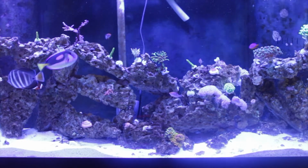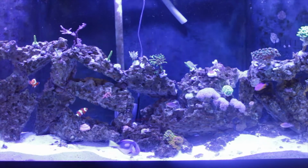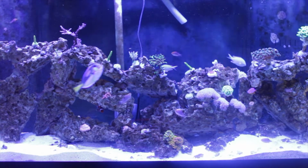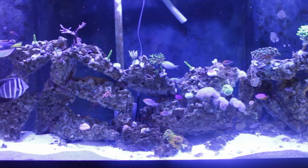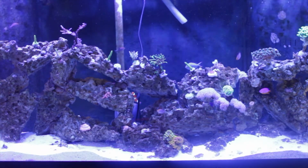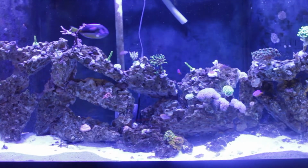So now that the algae bloom is over with, the tank made 1 year old. 1 year old, and what was it, January? No, December, I'm sorry. It made 1 year old in December 2020, and I feel like I can just go ahead and start trying to stock it a little bit. But when you have this much real estate, this much rock, it is a lot. So I will be putting more coral in here.